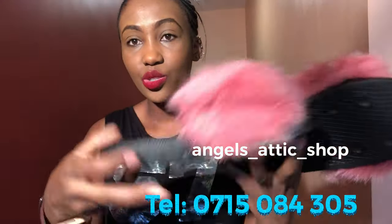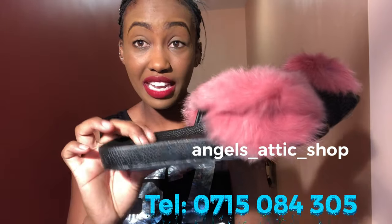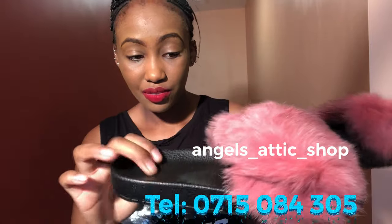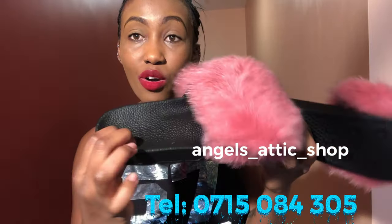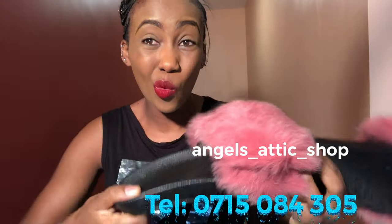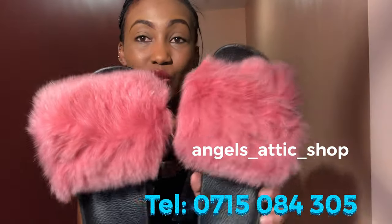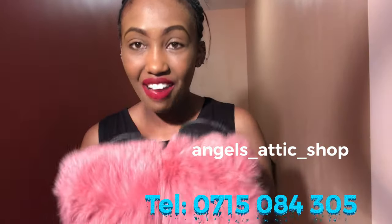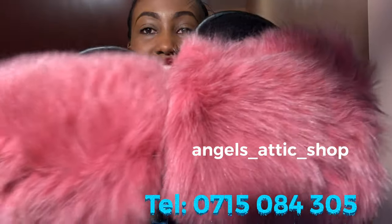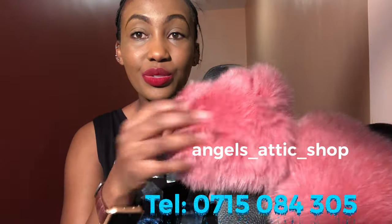the sole is super thick for maximum comfiness, for you to feel comfortable, like almost 100% comfy, you know. And it's not a hard sole, it's like a rubber, so it's very, very soft. So again, I love this. Very, very soft. The fur is super soft, you know.